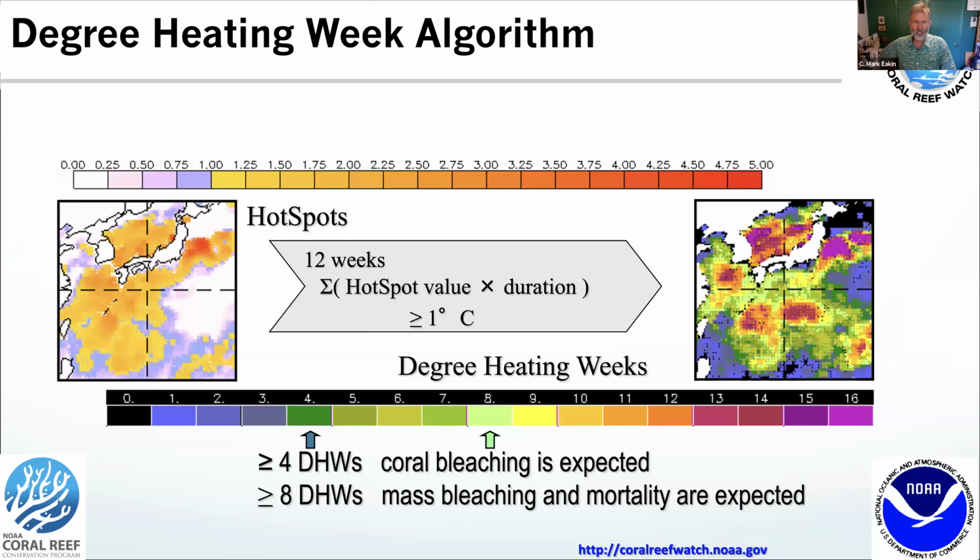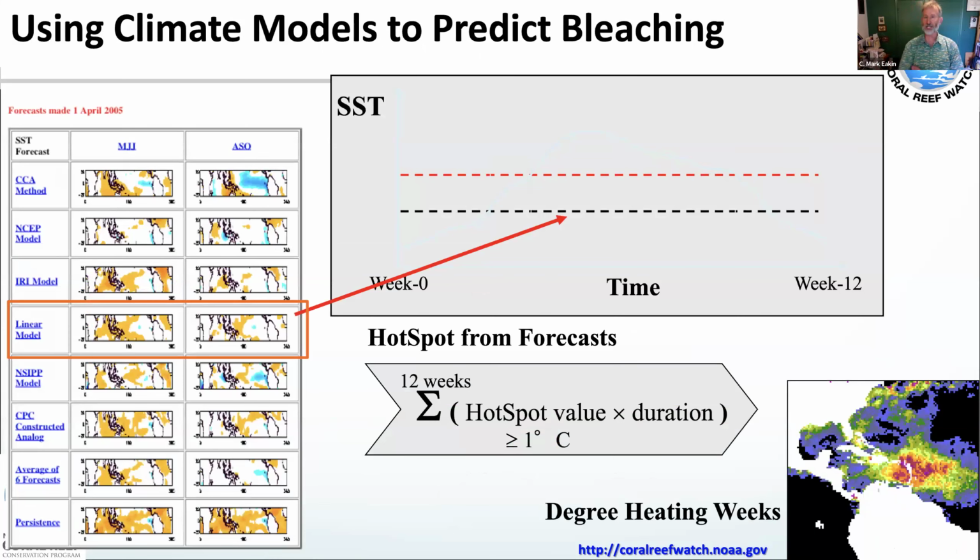So talking about one more product, the degree heating week was an accumulation of data from the sea surface temperature from the satellites. And this is very useful to tell scientists and managers what is going on. But the question was always, what's going to happen in the future? And so the next step was to use climate models, taking various climate models and bringing in the data from those and developing the same thing, looking at that time of the excursion above the maximum monthly mean and adding that up to be able to generate degree heating week products from the climate models.